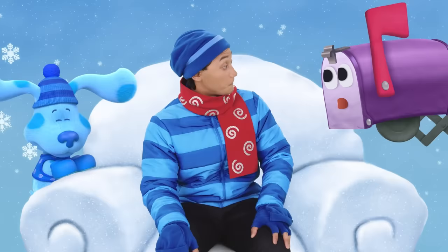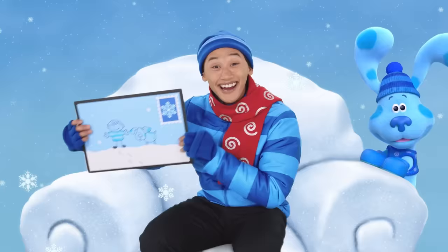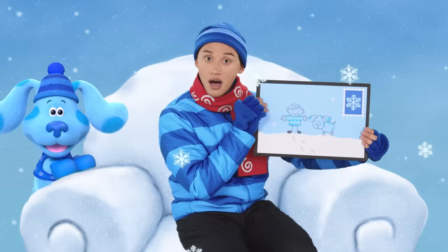Thanks, Mailbox. Bye-bye. We just got a letter. I wonder who it's from.